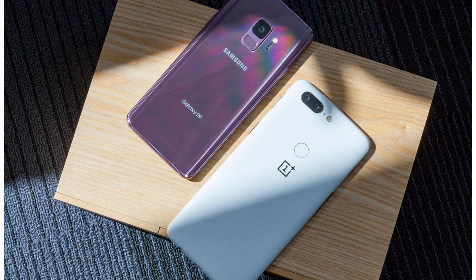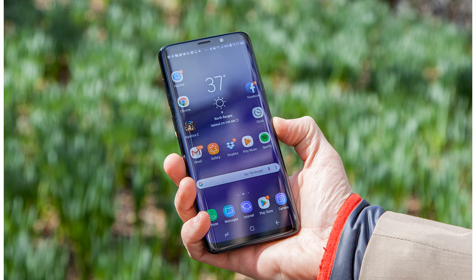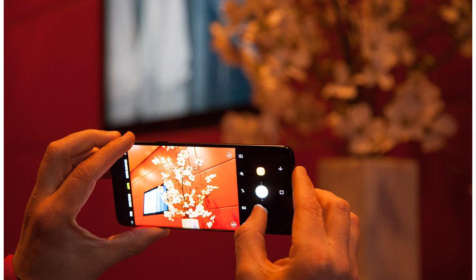Comparing the results from both phones, I prefer the way Samsung's flagship picked up on details like Jorge's hair, as well as how it resolved the light falling on the side of his face. The 5T couldn't distinguish those highlights as well or produce as much visibility in the shadows. However, the 5T's version of the photo was markedly less washed out than the S9's attempt.